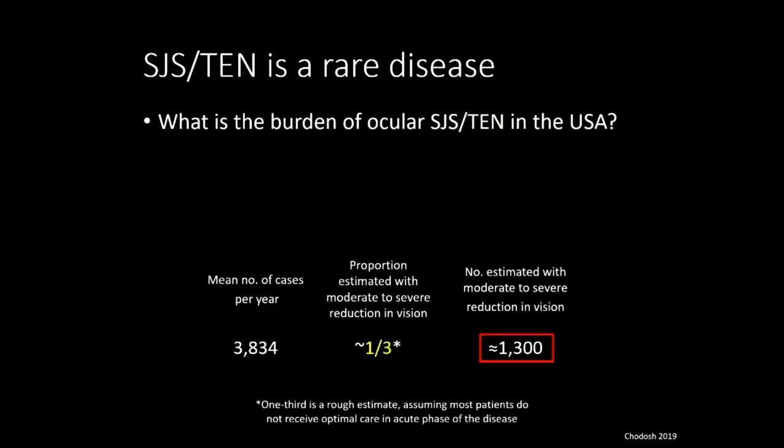So using that incident rate and then using a conservative estimate of about 1/3 of patients that have moderate to severe reduction in vision after the disease. And in the US, I think Darren would agree, the care of patients in US hospitals is still quite spotty. There are many burn centers now that have ophthalmologists who are dedicated, but I would suggest that the majority of patients in the US do not get specific ophthalmic care. Some of them only get glass rod and artificial tears.